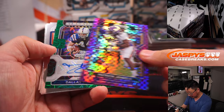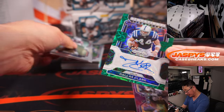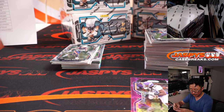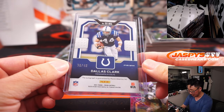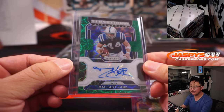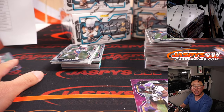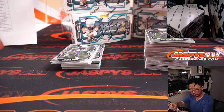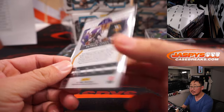Patrick Jones the second reveals a Dallas Clark. Sensational signature for the Blue Horseshoes. That's going to go to Jeremy and the Colts. Green Scope autograph, 28 out of 49. We'll do an autograph recap at the end of the break as well. Nice little color match on this Patrick Jones. Jimmy with the Vikings.